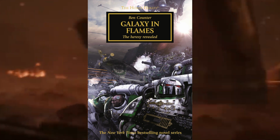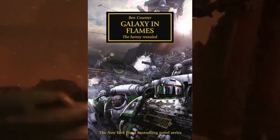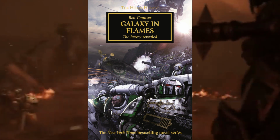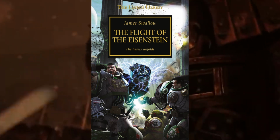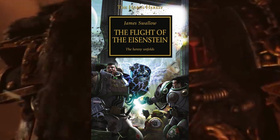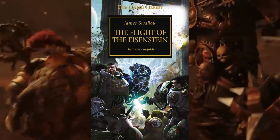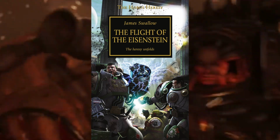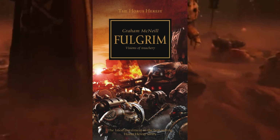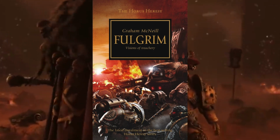Number 3, Galaxy in Flames. This covers the Isstvan III atrocity, which is a key pivotal point in the lore. Number 4 is Flight of the Eisenstein. It is well written and it focuses on Nathaniel Garro trying to warn the Imperium of the Horus Heresy. Number 5 is Fulgrim. It covers the next big event in the Horus Heresy, the Isstvan V Drop Site Massacre.